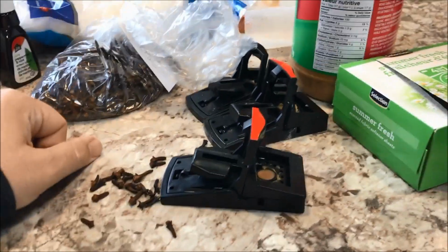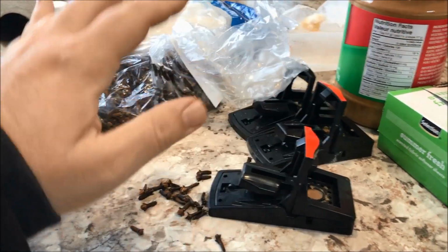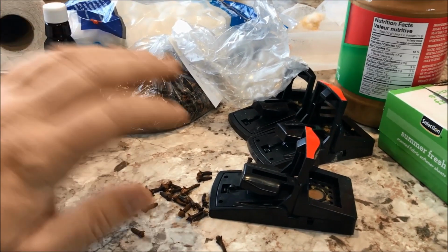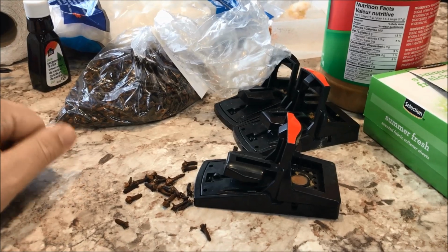It seems to me that it's a little bit of a coincidence that when the peanut butter, the cloves, the mint, and everything is fresh, I don't get mice. After 5 months of winter and I neglected it, what happens? I get a freaking mouse in the trailer.